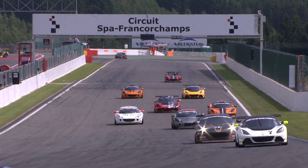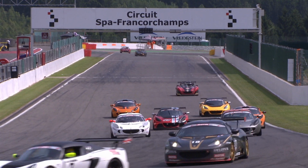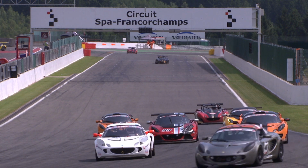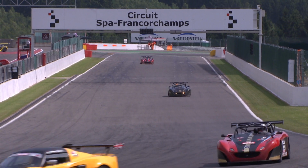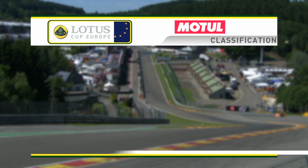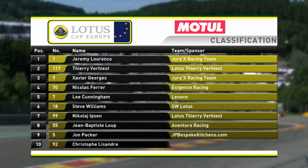Well, what a dramatic conclusion to the race, and the last laps were also very frantic as they got really into the teeth of the traffic as well, which will, I'm sure, have prompted some of those position changes. Let's take a look then at the final results.